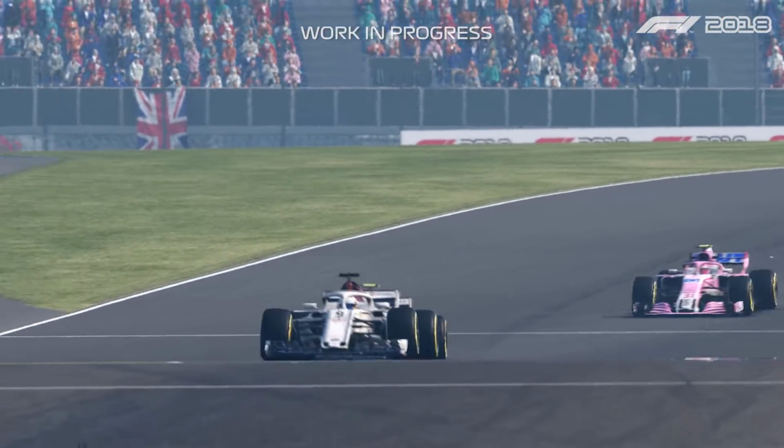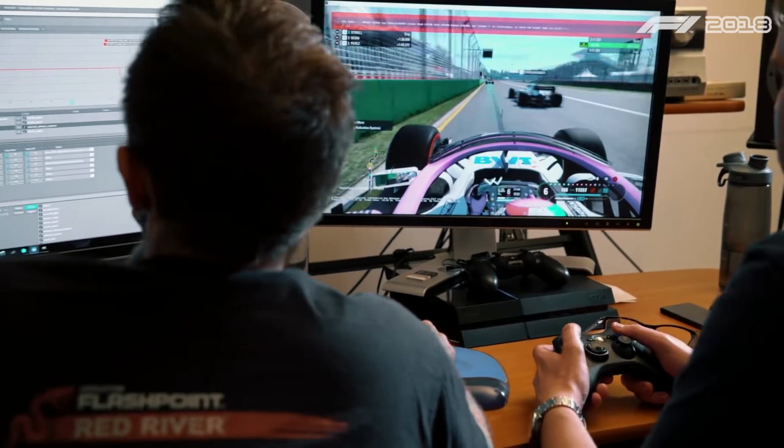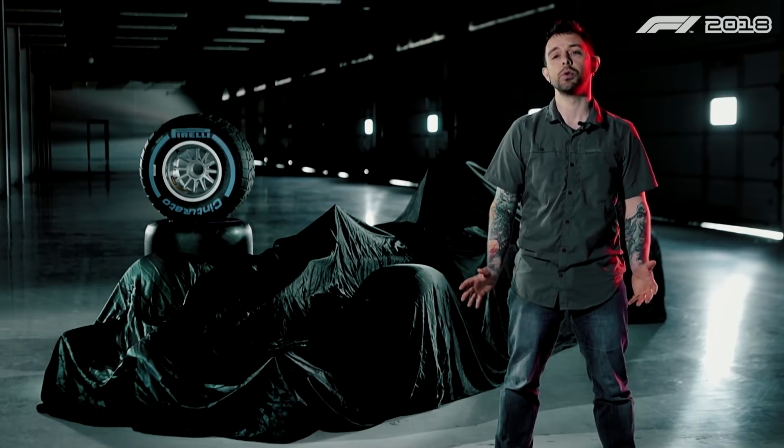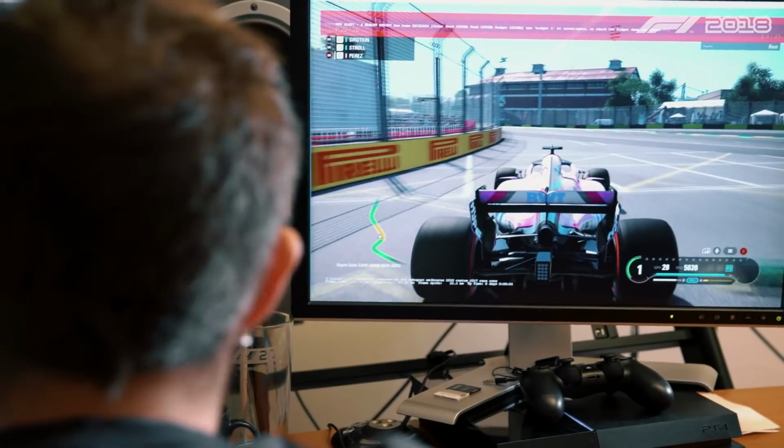We've overhauled the reverb system this year, so we're now using positional reverb. It actually sits in the world where it's supposed to be now instead of being 2D. We've also overhauled the reflection system now, so on a subconscious level it gives the player an indication of how close to barriers or other objects they are.